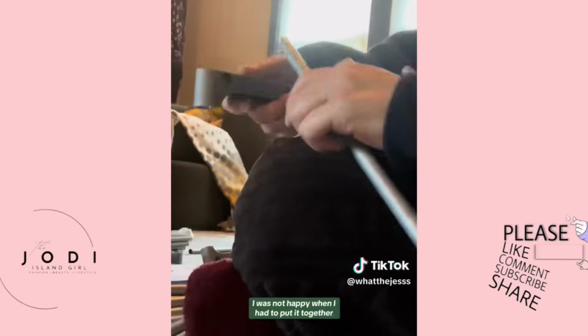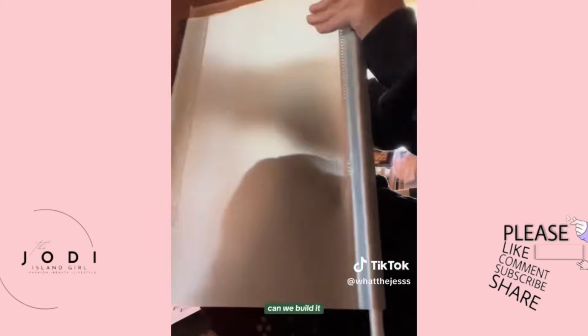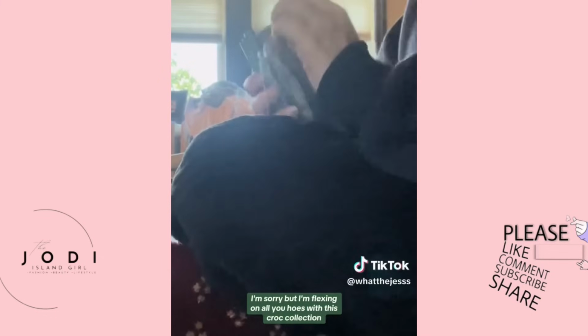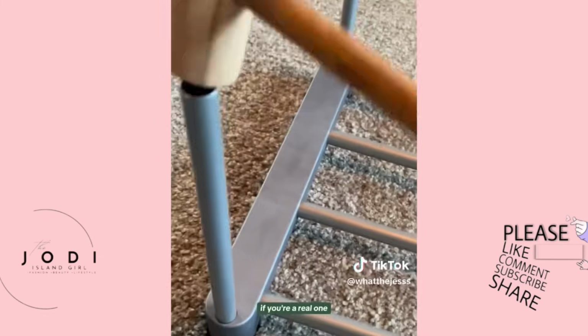I was not happy when I had to put it together, but this little mallet made it much more bearable. Like, okay, can we build it? Yes, we can. You know, I do not play about my Crocs. I'm sorry, but I am flexing on all of you with this Croc collection. Like, look at all these babies. If you're a real one, you already know the drill.